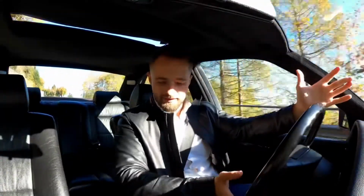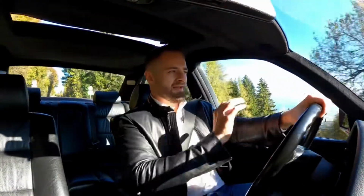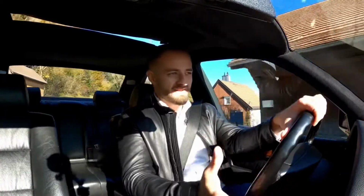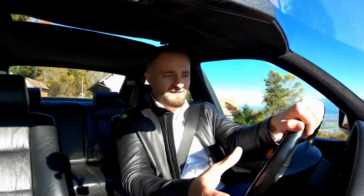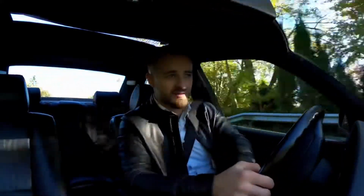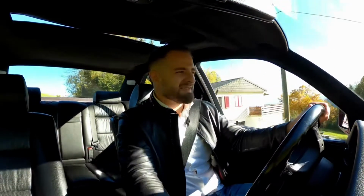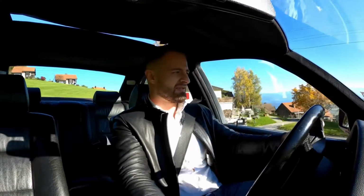To talk about the stats, it's a 525, so it's a 2.5 liter inline 6-cylinder from BMW. It has 192 horsepower and 250 newton meters of torque. So it's not a fast car, okay? It really isn't a fast car. It makes 8.6 seconds to 100. It might go to 230 when it was new. I'm not sure if it can drive 230 kph right now, but I mean, does it have to? I don't think so.